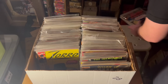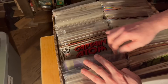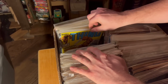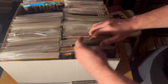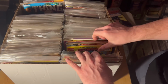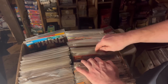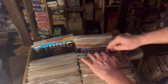A little Zorro in there, some Captain Atom. Let's get past all of that. So some Thing. I don't think there's any keys in that Thing run, if I'm not mistaken. Let's look at the Hulks. Where's 180? Come on, baby. Give us a 180. What number was that? This is really modern. Oh yeah, we're in the 200-300s. 400. 267. 60. Come on. 308. Oh, these are not in order.